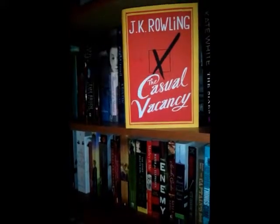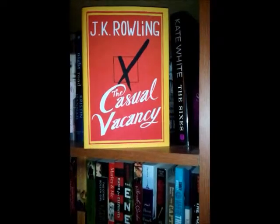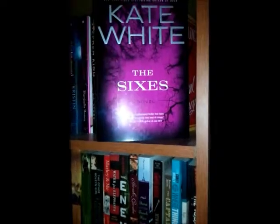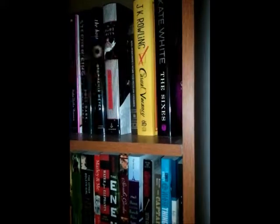The Casual Vacancy by J.K. Rowling. Again, excited to read because I want my own opinion on it, because a bunch of people have such mixed opinions on the book. The Sixes by Kate White. This was on a bargain table, and it sounded interesting, and it was cheap, so I bought it. It was hardcover. I love hardcover books.